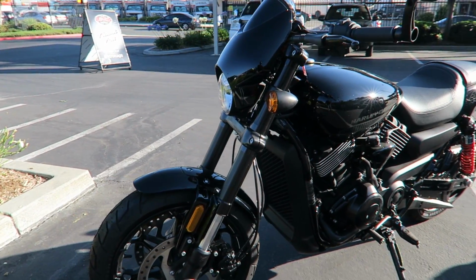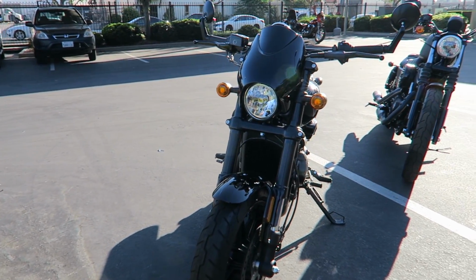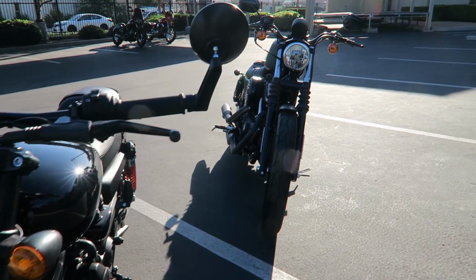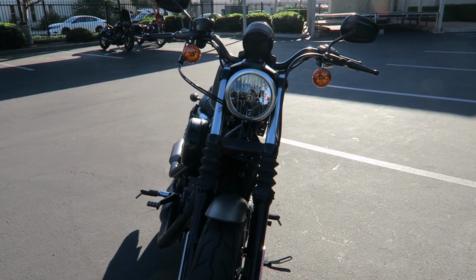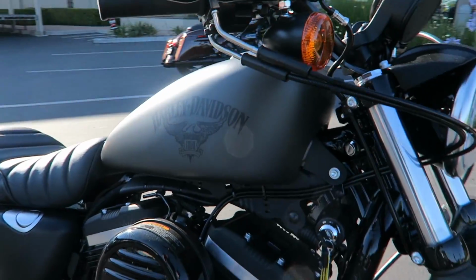You've got an inverted front end on this bike as well, and that really improves the handling through turns when you're cranking on it, which is definitely noticeable. And you've got better shocks on that bike as well. So let's move over to the 883 here for a second.